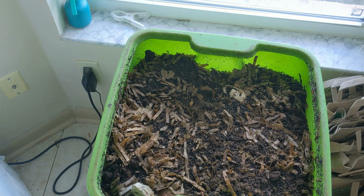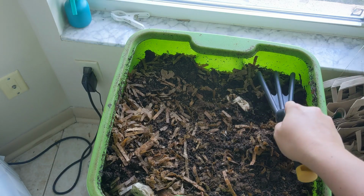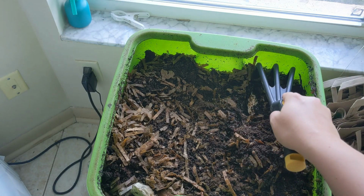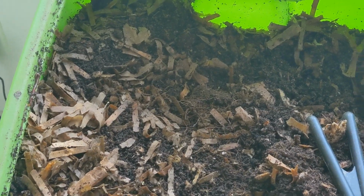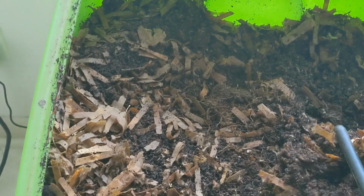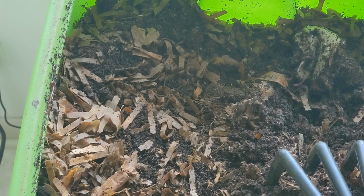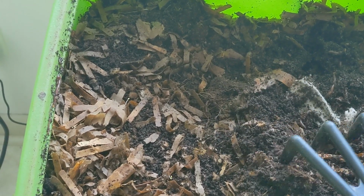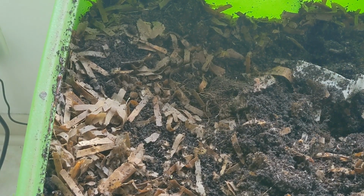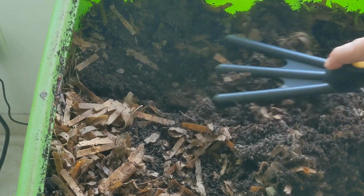And I just want to check on this back corner because this is where we fed them last. See if there's anything even left. Okay, I see a little bit of worm in there. Let's see if I can bring you guys in for this. Yeah. It is pretty much gone. There are worms, but I think this little remnant of the toilet paper roll is all that's left. Alright, well, let's keep moving.